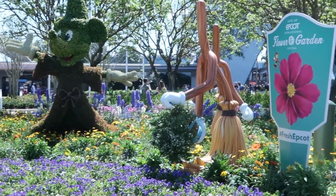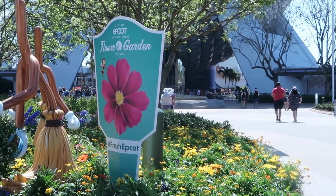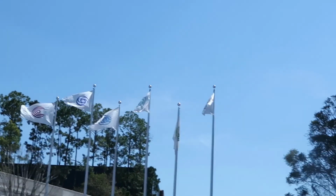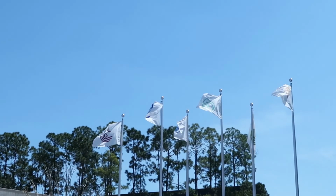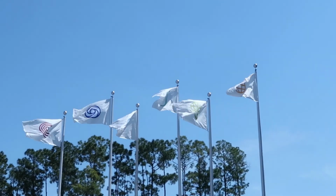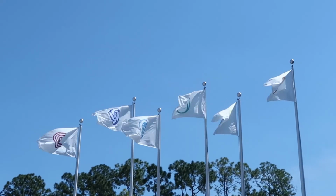And it looks beautiful. And this is our first time at the Flower and Garden Festival. So excited. So they have added the flags to the sides of the entranceway, which is kind of interesting. They debuted the logos to these flags at D23 last year when we were there. And all the logos look really cool. I mean, how cool is it that you have your own flag for your theme park? And not just one flag, multiple flags.